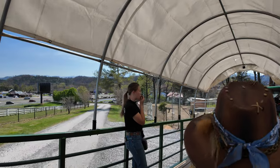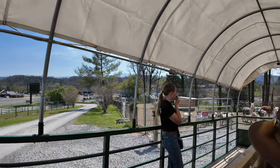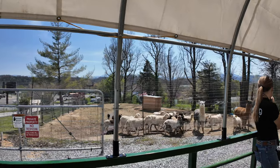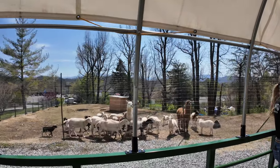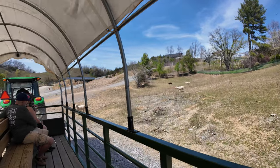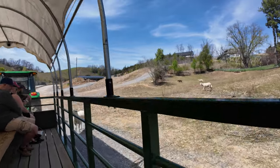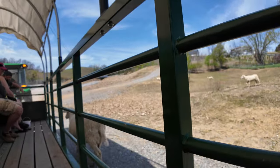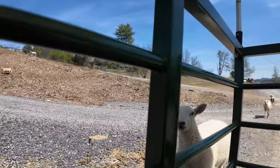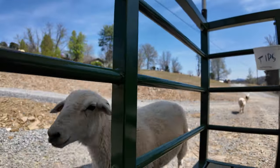Then all of our mamas and babies, these are all lambs that have been born within the last couple weeks. I think we started our lambing season around January 13th and we just finished it about a month ago. They are a hair sheep breed, so we do not have to shear them in the spring like you do your normal sheep. They don't have your typical wool. They'll slick out and look more like a goat than a sheep.